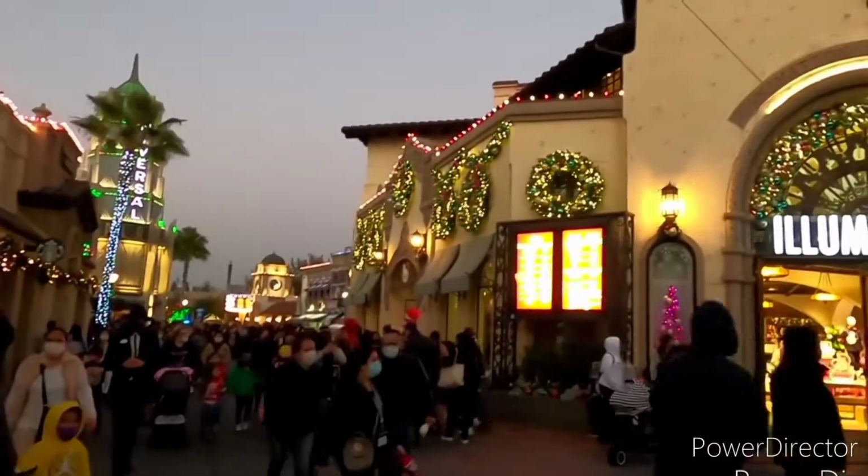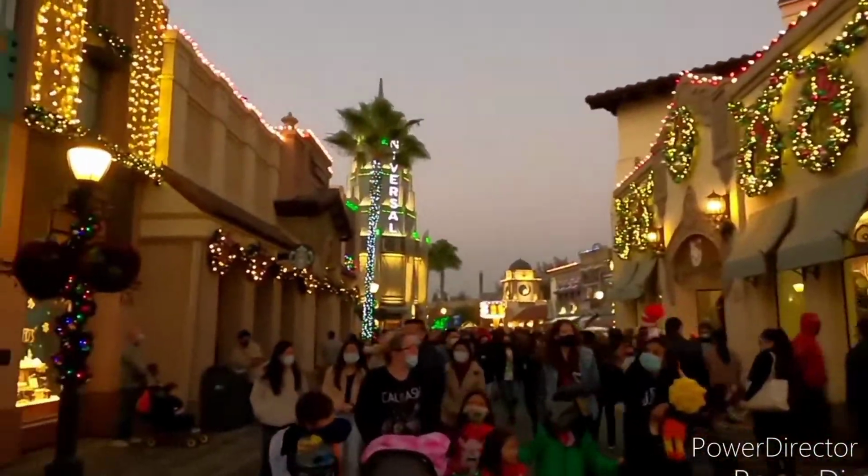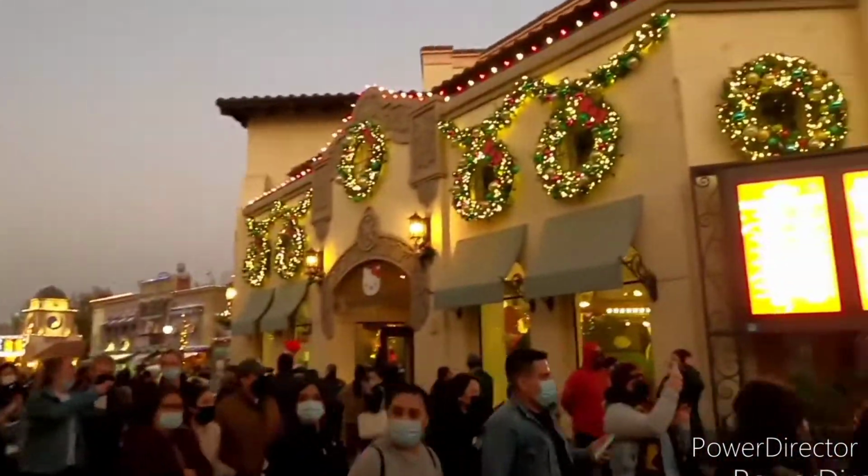So pretty here. All of the Christmas decorations are so amazing here at Universal Studios Hollywood, with all of the lights all decked out for the holidays. Amazing.